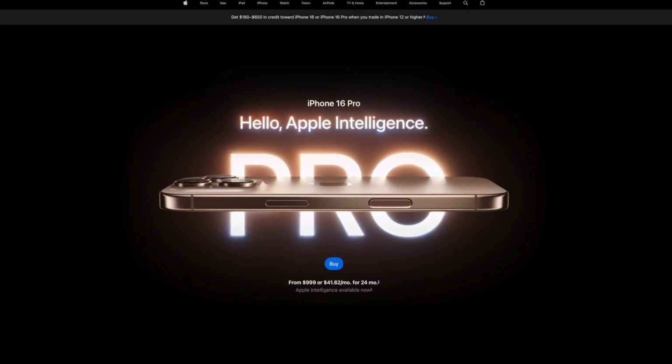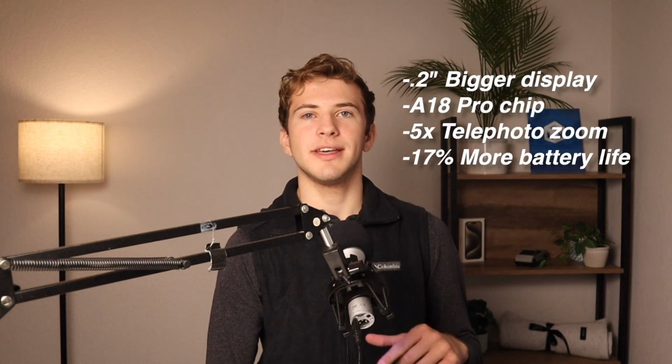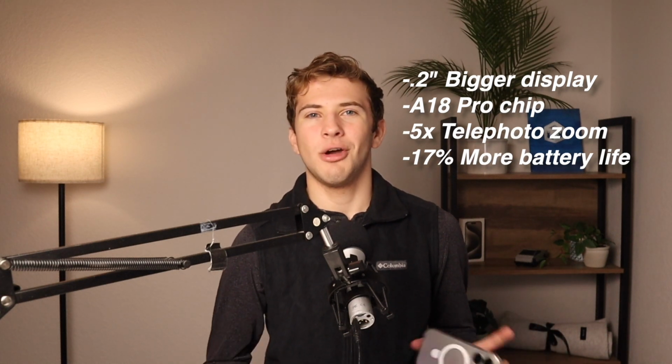And then finally, we have the around $1,000 range, which if you can afford to buy an iPhone for around $1,000, then congratulations, you can pretty much afford to buy a brand new phone. However, I would consider trying to save some money with the iPhone 15 Pro series, mainly because the upgrades the iPhone 16 Pros have, in my opinion, aren't really that big of upgrades. I guess you are getting a 0.2-inch bigger display, the A18 Pro chip, 5x telephoto zoom, and then you're getting 17% more battery life. However, I feel like the battery life on the iPhone 15 Pro is already good enough, and I'm a pretty heavy user.